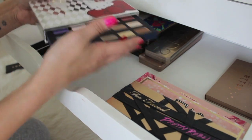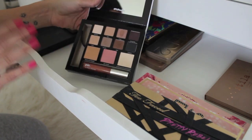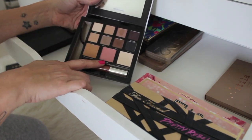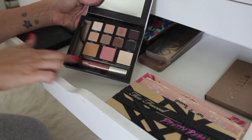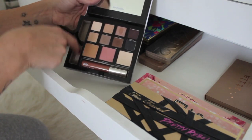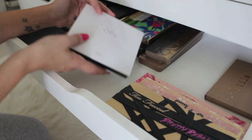It is super bomb. The Pure Cosmetics Love Your Selfie palette. This is such a nice palette for traveling. I love this blush. I love Afterglow. Shadows are really good. You have a little gloss, and there was a mascara over here. I just think this is such a nice little palette.